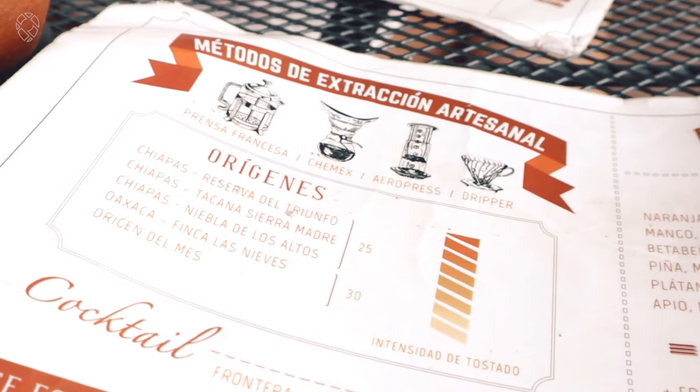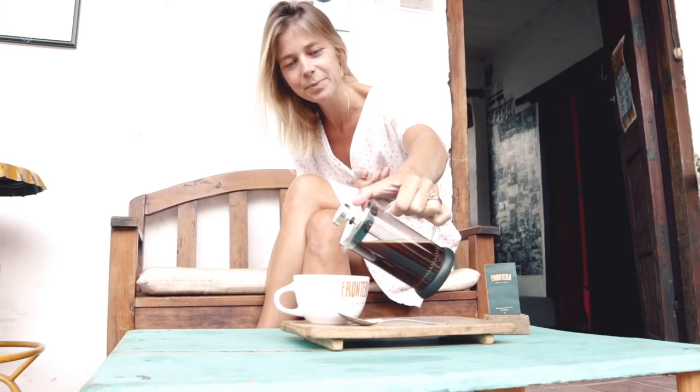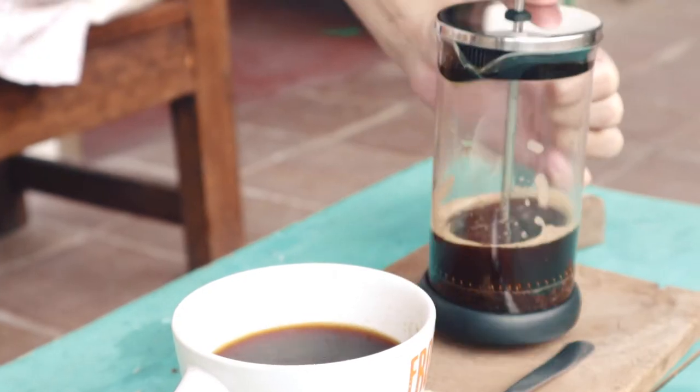There are many different kinds of coffee beans, but there are also different ways to make coffee. And I choose for the French press. Flavor of nuts, citrus, caramel. It's really a mix of different flavors. Really nice.